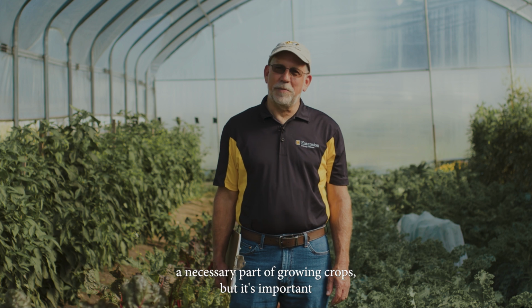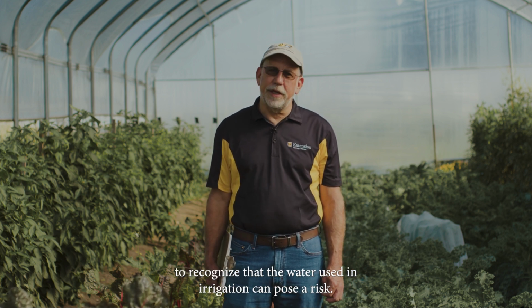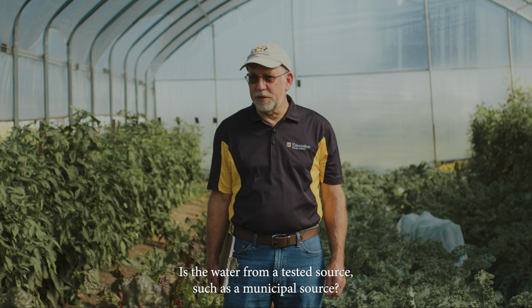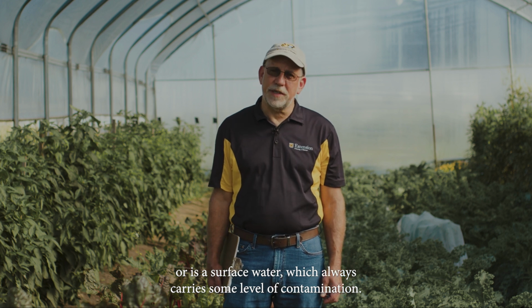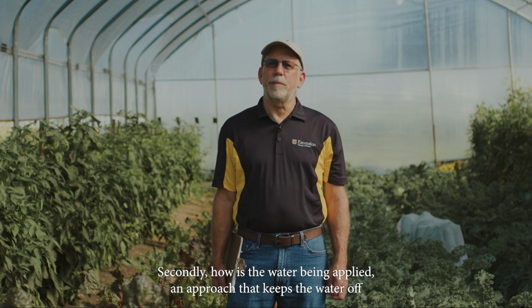Irrigation is a necessary part of growing crops, but it's important to recognize that the water used in irrigation can pose a risk. First of all, it's important to understand the quality of that water. Is the water from a tested source, such as a municipal source? Is the water from a well that has been tested to make sure it's clean? Or is it surface water, which always carries some level of contamination? Only testing can tell.